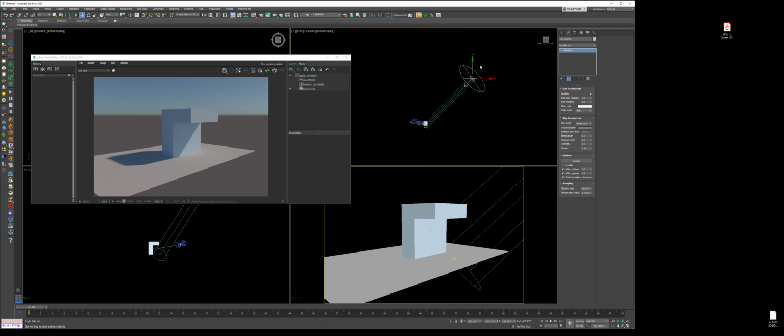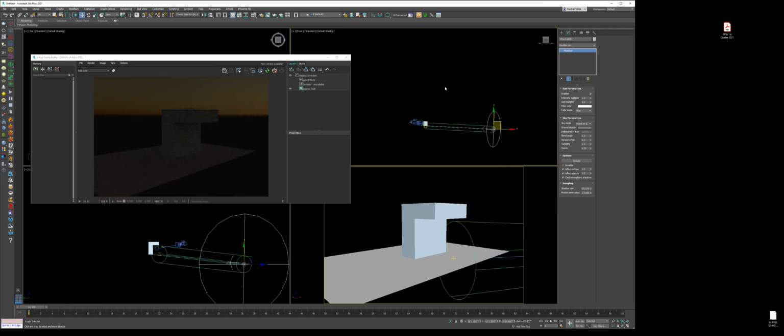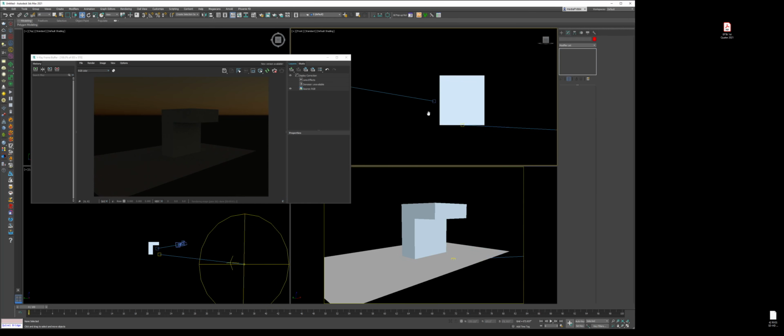So let's say we're going for a nighttime shot, kind of like golden hour, and now you want to add a fill light. So again, this is the program that I use, so I know how to do it very well in this. Other programs like Keyshot, VRED, they have different ways of doing things. I just know what I'm speaking about with what I use.